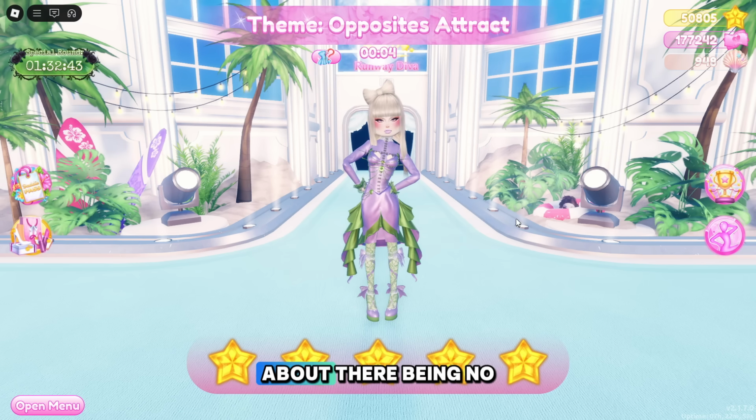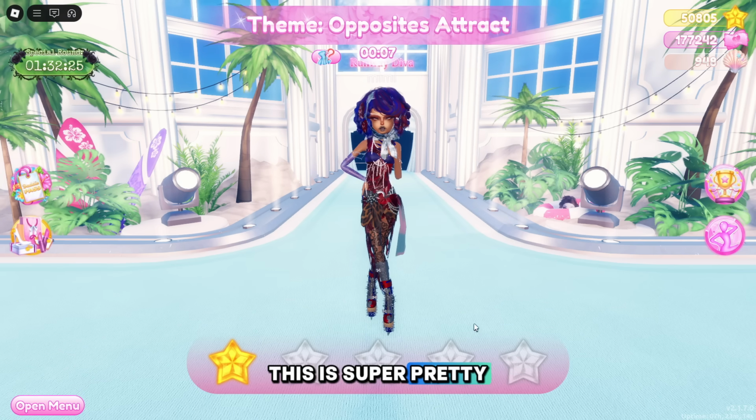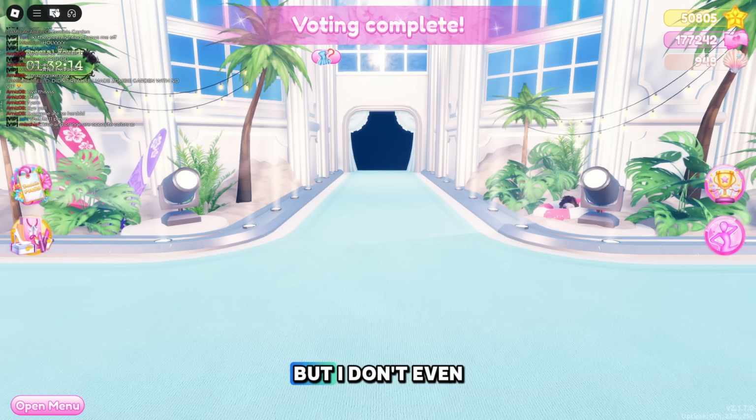Usually I would complain about there being no patterns, but I think she used silk, and you guys know how I feel about silk, so obviously 5 stars. Ooh, this is super pretty. It's very messy, but I think it's giving, so I'm gonna give them a 5. I don't really understand how it fits the theme, but I don't even care.